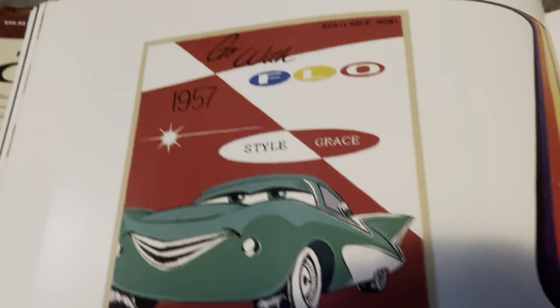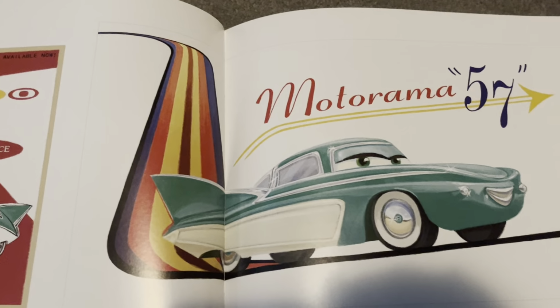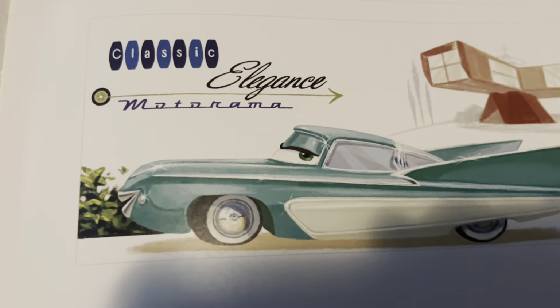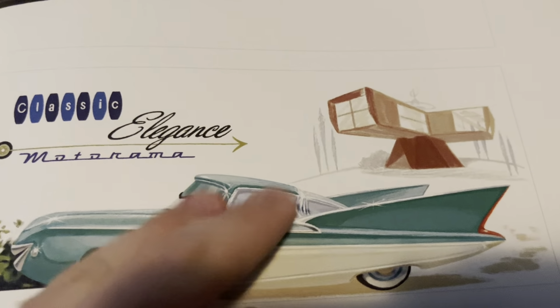We got some Flo stuff. Style and Grace. This is during her time with the Motorama Girls. There's a really neat graphic with her on a rainbow-ish road. Motorama 57. Classic elegance Motorama. It's kind of like a modern-ish house, or what people in the 50s thought a modern house would look like.